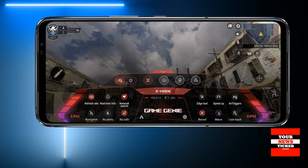Game Genie. Game Genie, one of the most advanced gaming enhancing features available, has also received a new user interface. To complement the sci-fi and future style of the ROG Phone 6 series, we made it look more like the HUD of a spacecraft. Improve your ROG Phone 6 gaming experience to win.